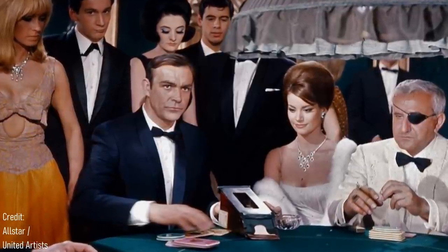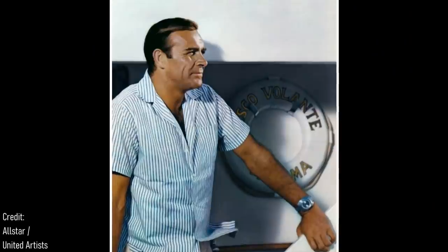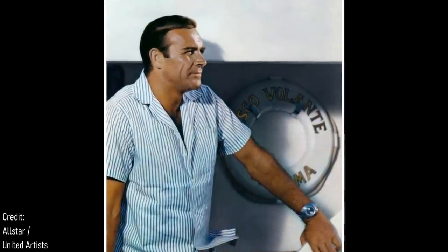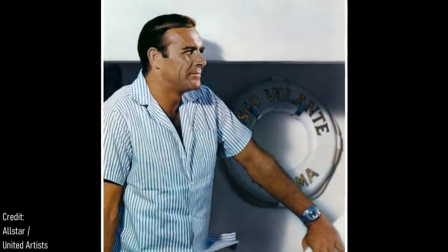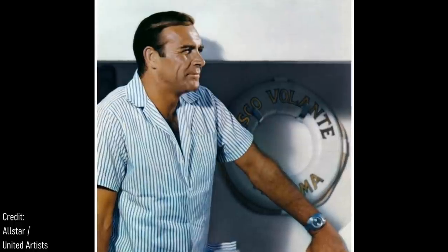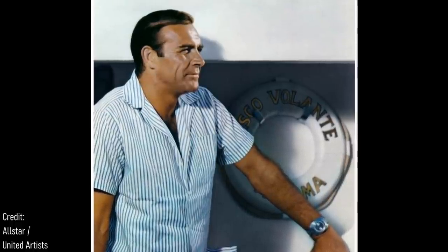Importantly for this video, Bond is given a uniquely cased Breitling Top Time by Q, which is presented as a Geiger counter to locate the stolen warheads. Of course, this is hardly a standard watch, courtesy of that Tuna case and different hands, but it did show a different direction for someone wanting a 007 watch.